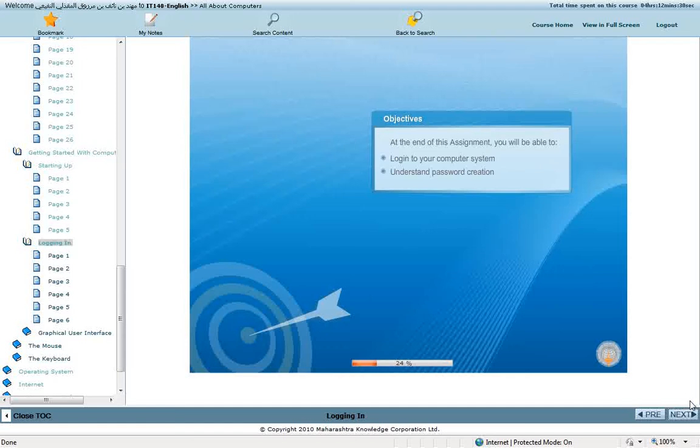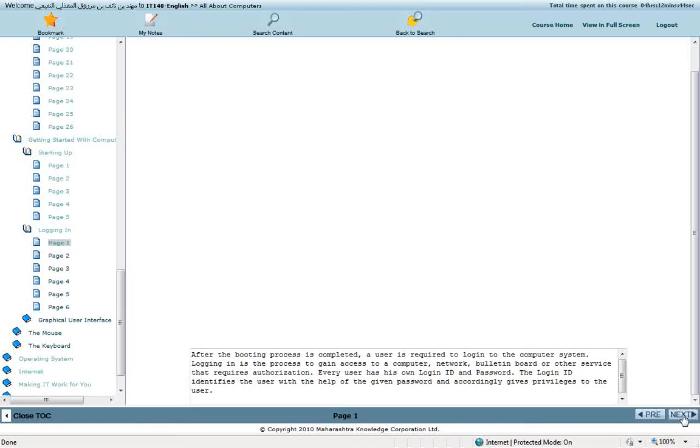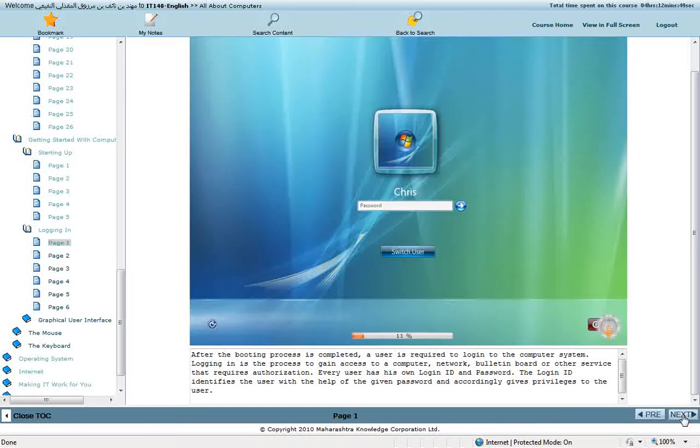Objectives. At the end of this assignment, you will be able to log into your computer system, understand password creation. After the booting process is completed, a user is required to log in to the computer system. Logging in is the process to gain access to a computer, network, bulletin board, or other services that requires authorization. Every user has his own login ID and password. The PC identifies the user with the help of the given password and accordingly gives privileges to the user.